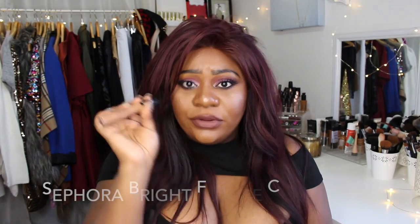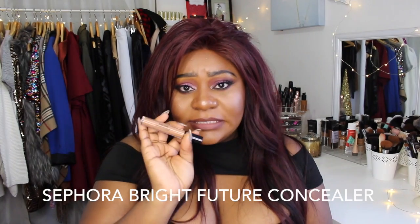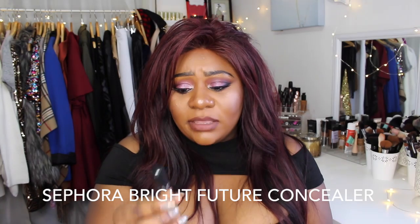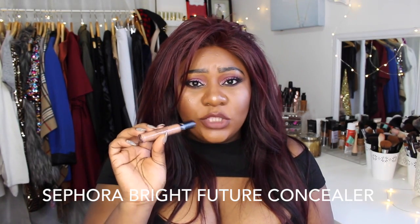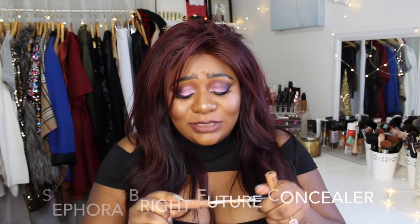The next one I've tried is the Sephora Bright Future Concealer. Love this concealer. The only thing I don't like about it is the applicator. I've talked about this before. The applicator sucks to me. I compare this concealer almost to the Nars Creamy Radiant Concealer. The applicator on it completely sucks. I think it should be remade. It doesn't scoop up enough product. You can't get it on there. But I really do like the formula, and I have it in the color 14 Toffee, and I use it mostly just to highlight.